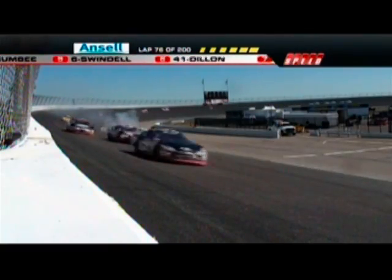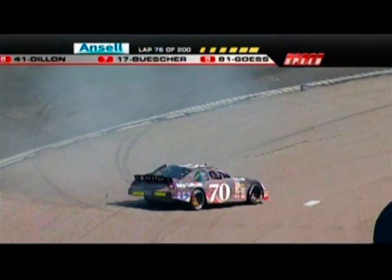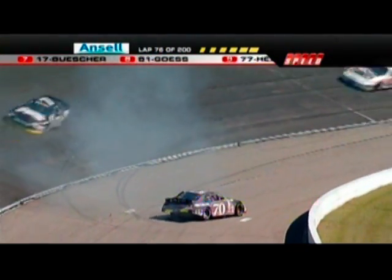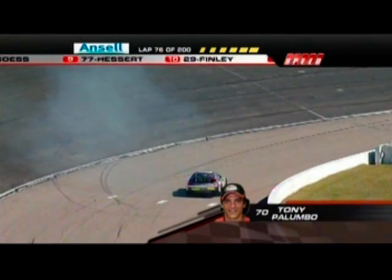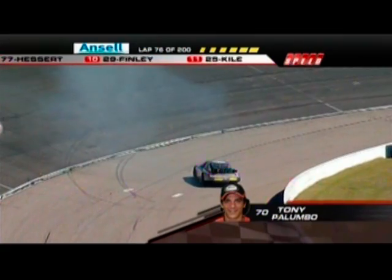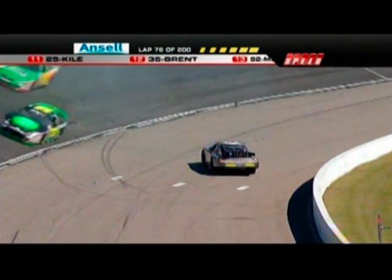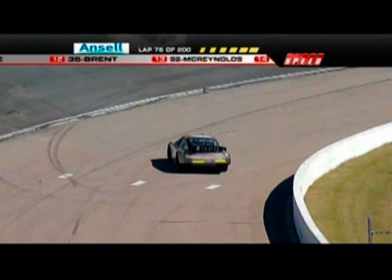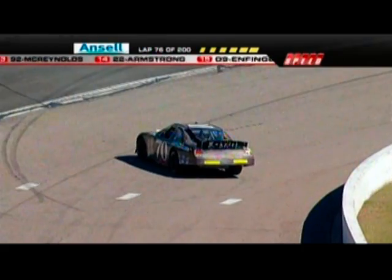and now we've got caution coming out once again. This time it is Tony Palumbo in the 70 that gets turned around. You see the tire tracks as he spun sideways. A good break for Steve Arpin. Now he can come down pit road if Billy chooses to and puts tires on that car. He will have the freshest tires in the field. He stayed on the lead lap. Right now we're showing 24 cars on the lead lap. He should be able to drive by a bunch of them quick.